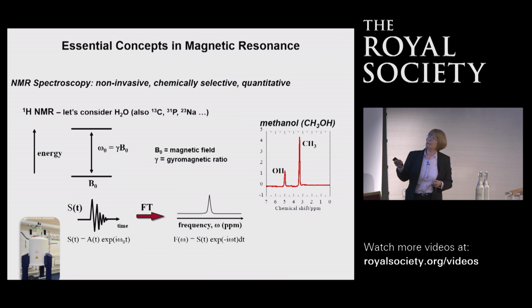And the useful thing about magnetic resonance is that the energy level splitting depends on the nucleus you're studying, because each nucleus in the periodic table has a different gyromagnetic ratio factor. And so our resonant frequency becomes a function of each nucleus. So we'll get different resonant frequencies for hydrogen, carbon, phosphorus, sodium, and so on, and all the others.